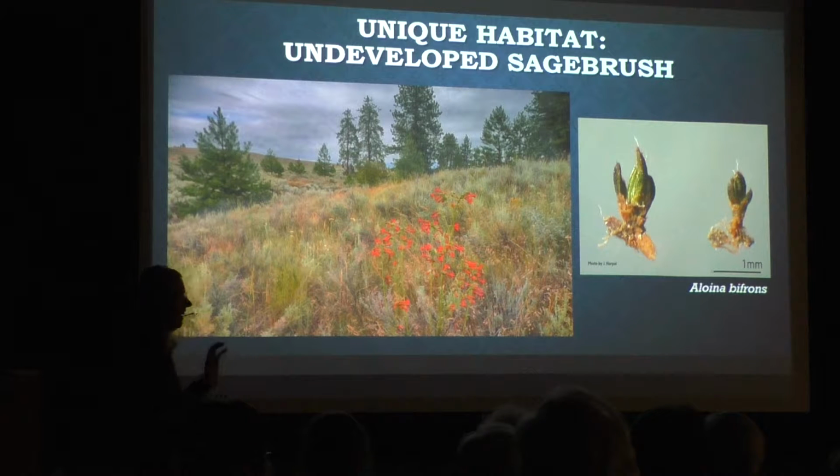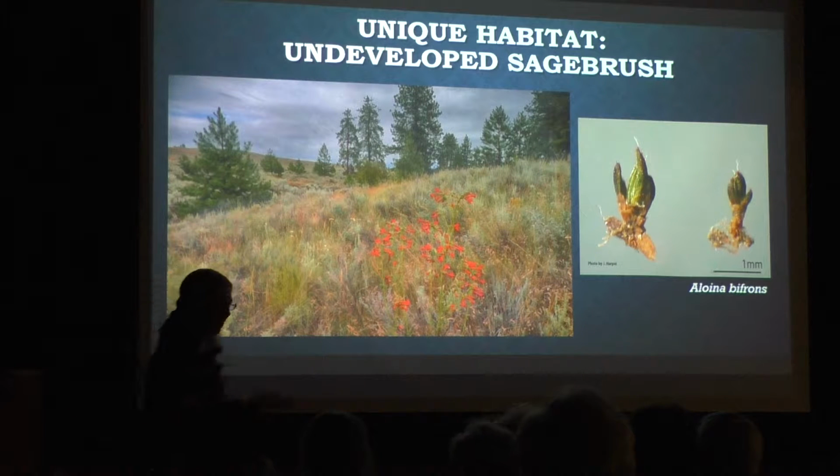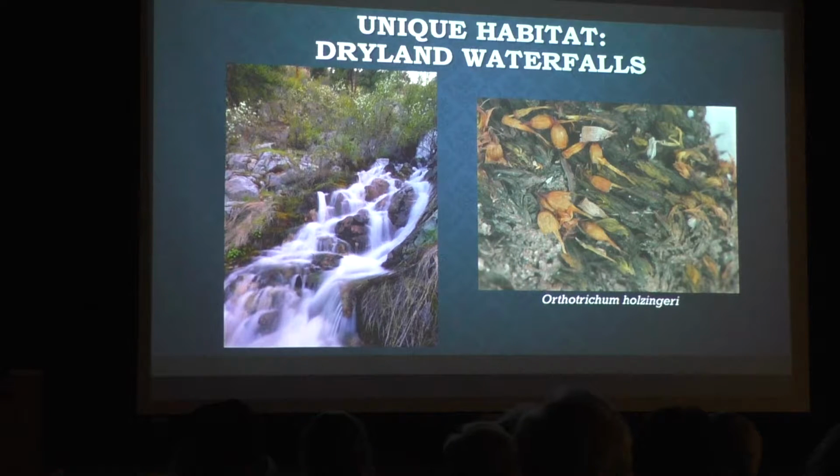Don't worry, it's just like 6. So we talked about this undeveloped sagebrush. Most of the valley has been, in some shape or form, managed, whether it's been converted to orchards or cattle grazing or has become hayfields or houses. So this undeveloped, where there hasn't been a plow, is really pretty rare. And you get these soil crust species that grow on the soil and make the mounds and the crustiness and all the little lichens.